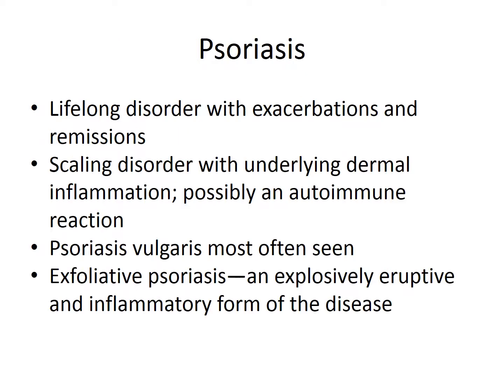Next slide. All right, cirrhosis. Cirrhosis is a lifelong disorder with exacerbation and remission, a scaling disorder with an underlying dermal inflammatory response, and they've linked it to autoimmune. There are different forms of it, but nonetheless, the disease process is the same.